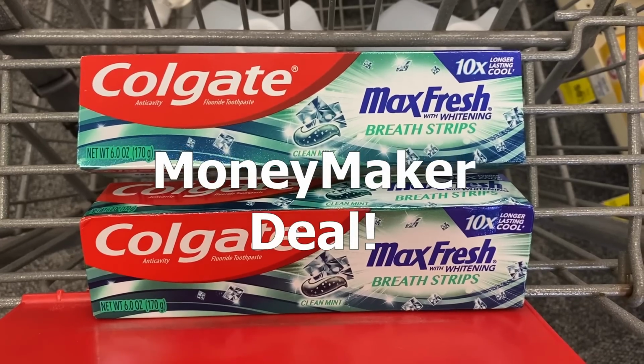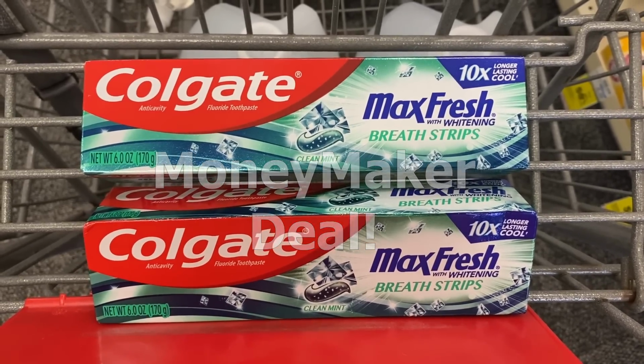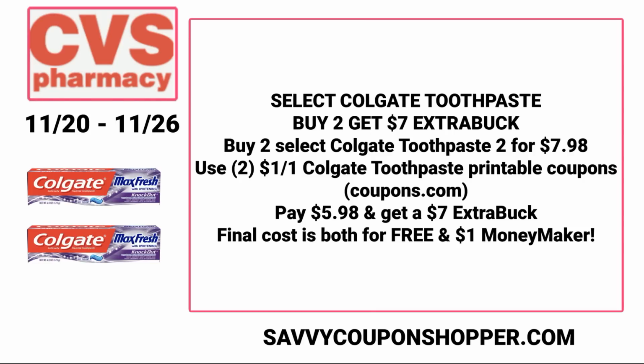We have some printable coupons that are going to make both free plus a dollar money maker. So grab 2 of those toothpaste, 2 for $7.98. You're going to use 2 of the dollar off 1 printable coupons from coupons.com. They are showing an expiration date of the 26th. Perfect for this sale. Makes them $5.98 out of pocket, but you earn a $7 extra buck back. Final cost is free and a dollar money maker.